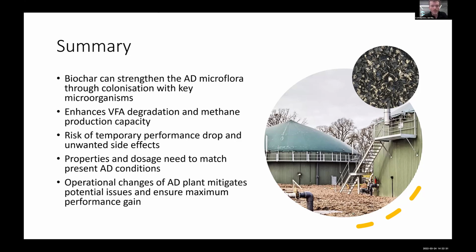So last but not least, as I already said, where there is a positive effect, there's likely also a risk for side effects, negative effects, especially at the beginning. You will see a change in microbial community structure, so we definitely recommend biochar trials in anaerobic digestion to be monitored, to be controlled to some point. You may want to change temperature. You may want to change the feeding dosage of trace elements. So this is something that has to be taken into consideration when doing a biochar trial in anaerobic digestion.